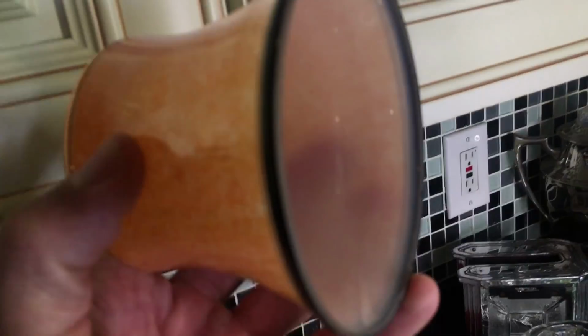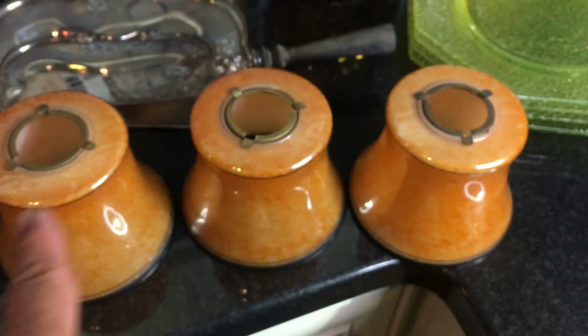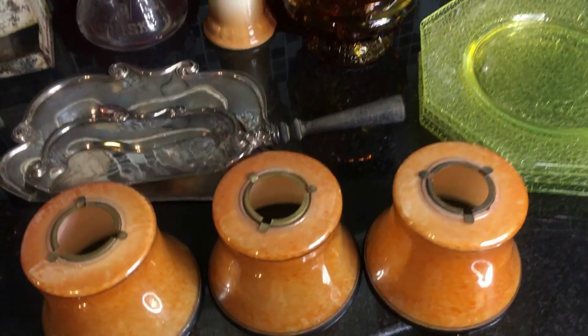They're really beautiful. Well, that's too bright. Beautiful glass shades, and I love the black accent there. Almost has a kind of stippled effect. Okay, so yeah, 1930s, $10 each on those.